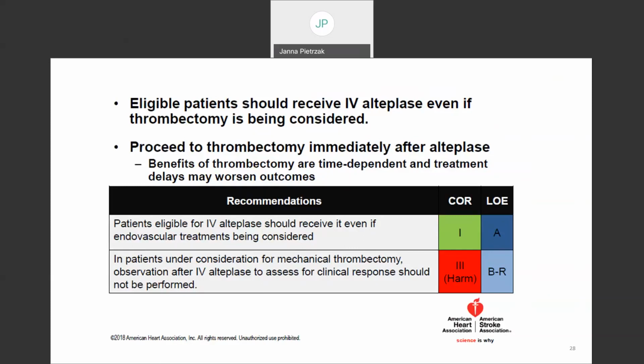The combination treatment, IV Alteplase followed by endovascular mechanical thrombectomy, is the standard of care. This is the time where we have to talk about it: your patient has received Alteplase. Is the site capable of doing a CT angiogram or not? If you are able to, the next step would be to send the patient for a CT angiogram of the head and neck.